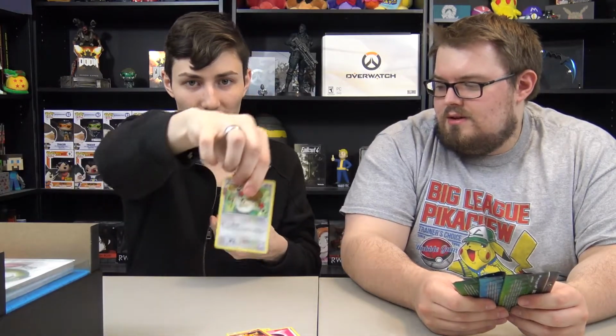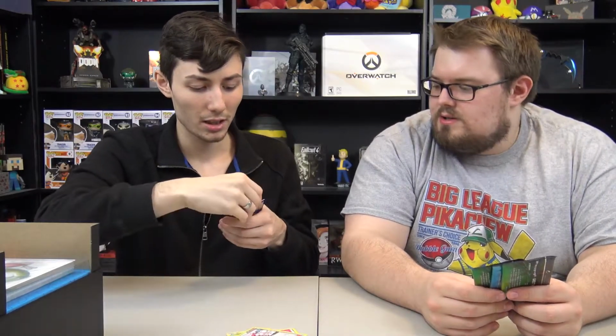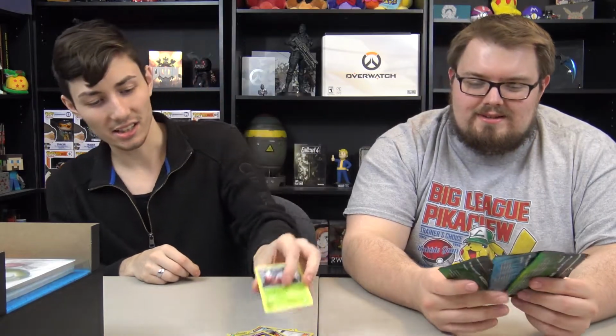Pikachu. Fairy Energy. Zubat. Magmar. Fletchling. Got it. Graveler. Nice. Pokemon Center Lady. Sweet. Pokeballs. Oh, we got a cool design on this Jirachi. Nice. And then what's your last card? And then Parasect. Unfortunately.